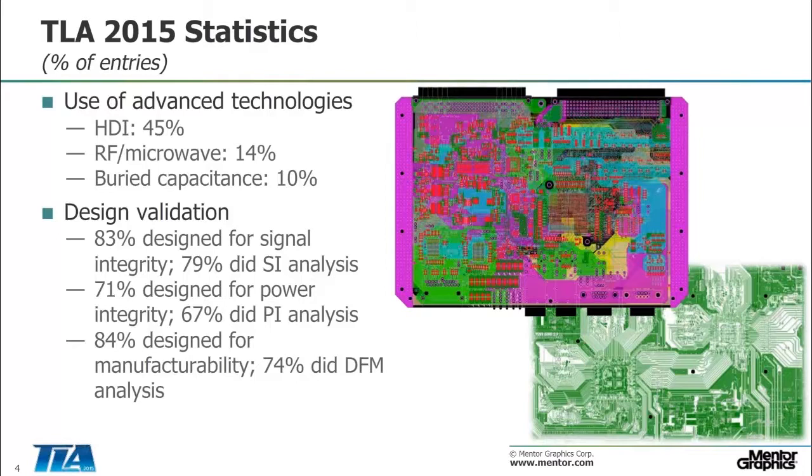As far as designing for constraints, design for signal and power integrity seemed to have plateaued after steady growth over the last few years. Among the winning designs, signal integrity, power integrity, manufacturability, and reliability were all at 92%, showing that these practices are now becoming pretty much standard in best-in-class designs. There was some variance by industry. All designs in computer and consumer design for signal integrity, and all designs in computer, consumer, telecom, and transportation designed for manufacturability.